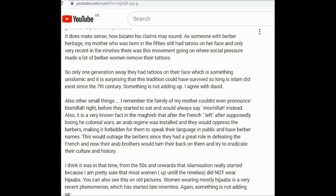And this person says, I think it was in that time from the 1950s and onwards that Islamization really started, because I'm pretty sure that most women up until the 90s did not wear hijabs. You can also see this in old pictures. I'm not sure which region or district he's talking about here. Women wearing mostly hijabs is a very recent phenomenon which started in the late 90s. Again, something is not adding up. So the history does not make sense.